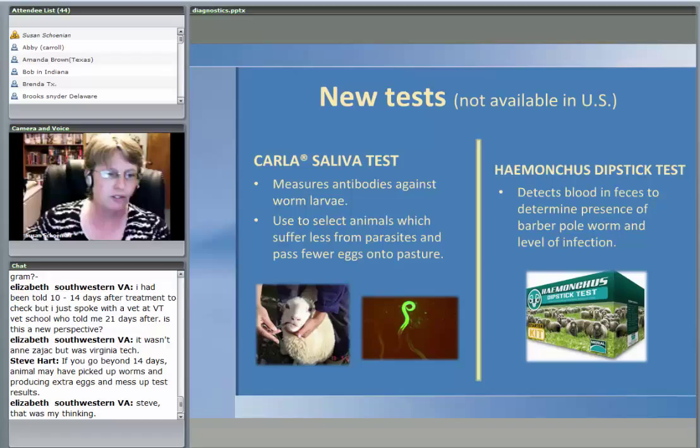The saliva test came out last year, and it measures antibodies in the saliva. I did have a conversation with this company, and they were in conversation with an American company to try to commercialize this test. This would also be a useful genetic tool to be able to select the animals that are more resistant and more resilient. Because I think a lot of people recognize that one of the ways we're going to solve the parasite problem, because it's not like drugs are forever going to be there or always be new ones, is that we need animals that can tolerate better.